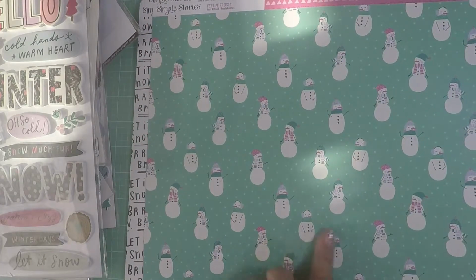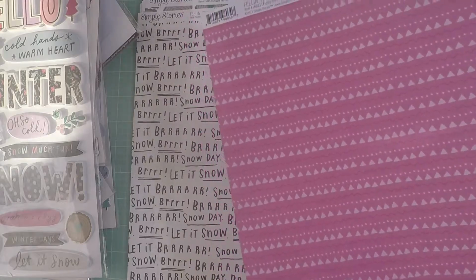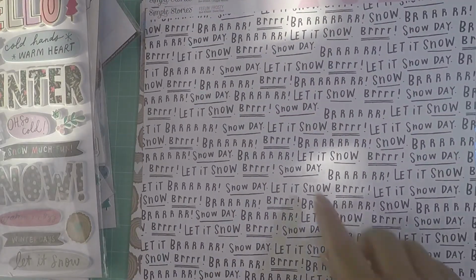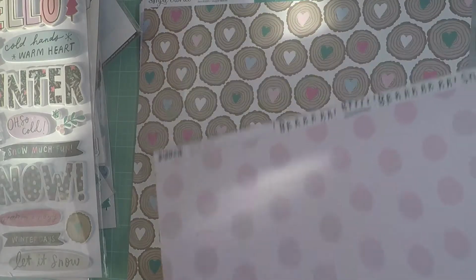That is the back of that one. And then you got the snowman. Super cute. And that is the back of that one. And then you have blurs. It says, let us know, blur. And yeah, super cute. And then you got the polka dots.